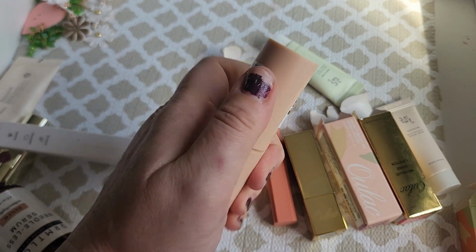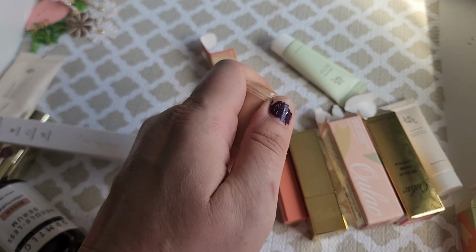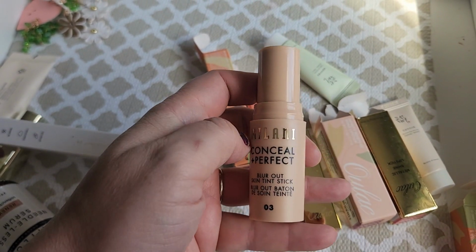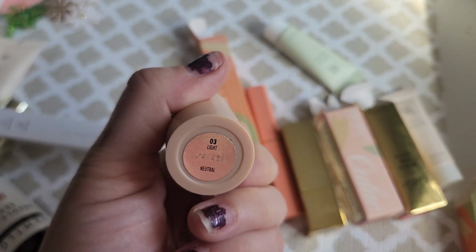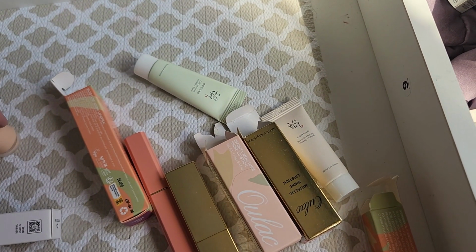Anyway, I used it today. You're supposed to have this little cap on it. It is awfully light for me. They didn't really have a light cool. This was light neutral. You're supposed to keep the cap on. Let me put the cap back on.